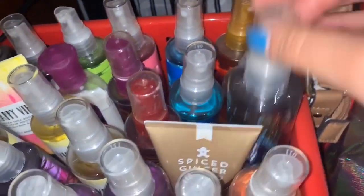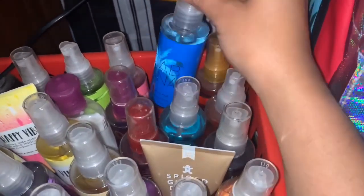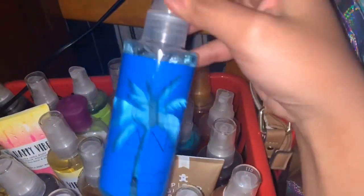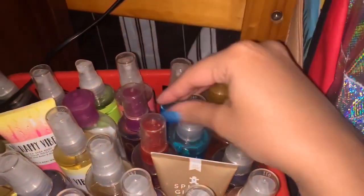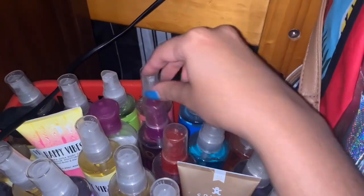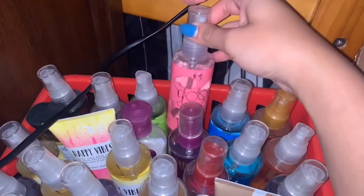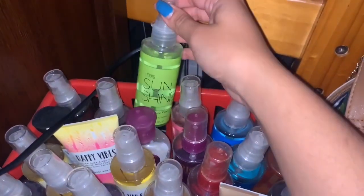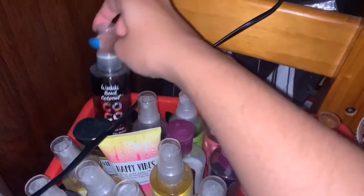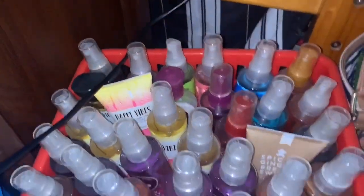Sugar Plum Swirl spray. Oahu Coconut Sunset. Another one. Cabana. Coco Cabana, is it Coco Cabana? What is this? Cabana Breeze. Fresh Seesaw Mango. Be Joyful. Rio Rumberry. I also have the lotion. Poolside Pop. Liquid Sunshine. Sweet Escape Strawberry Picnic. Waikiki Beach Coconut. And a Happy Vibes shower gel.